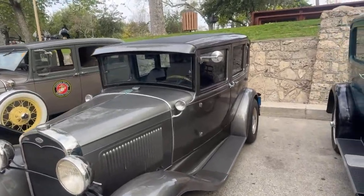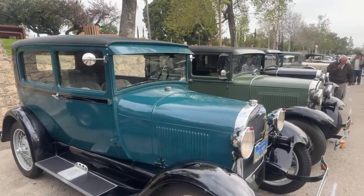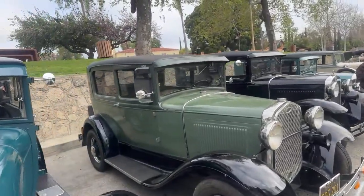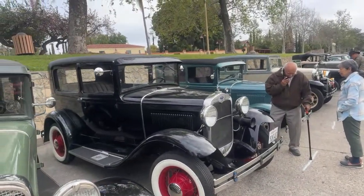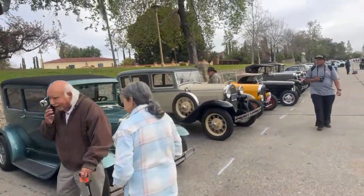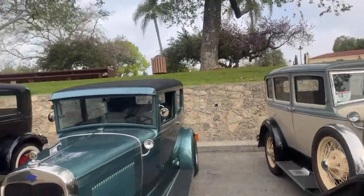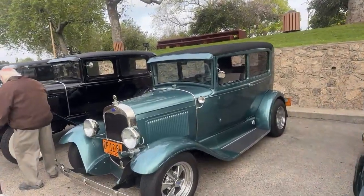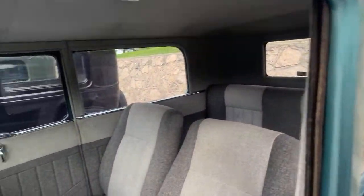A 3031 Model A. So I was here when they were driving in and I didn't have my camera ready. I should have recorded all of that. That would have been awesome to see them all drive in. Look at this guy. It's a two-door 3031. It's a sweet build. This looks like an 80s build, maybe early 90s.